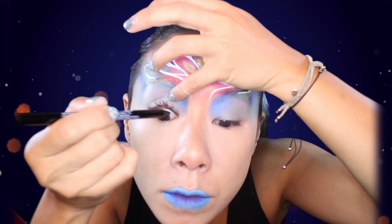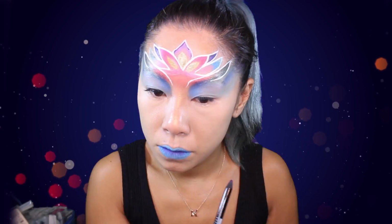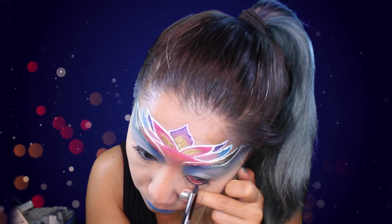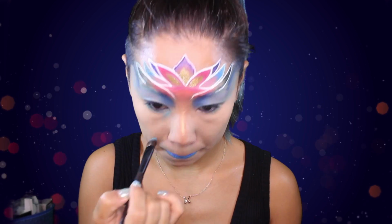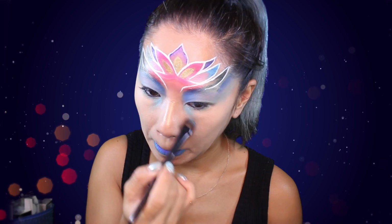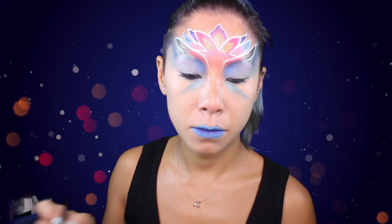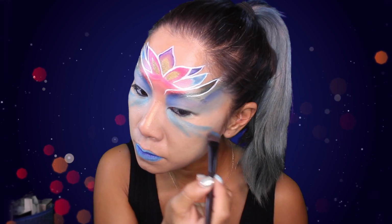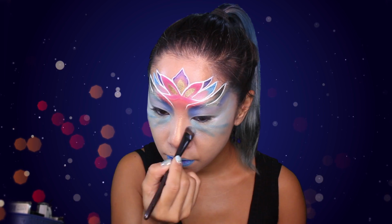I want to frame my eyes by using this dark navy blue eyeliner to draw onto the upper inner eyeliner and the lower inner eyeliner. I want to create water flowing down from my eyes, so I'm using different shades of blue. As you can see, I'm trying to make it very pointy at the end. I'm using blue jeans to make it slightly more dramatic, and using some pigments, add on some darker blue shades and some silver magnetic pigments to enhance the look.